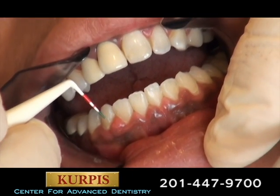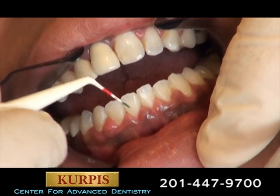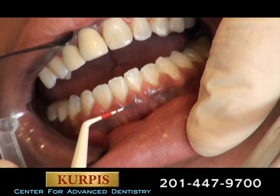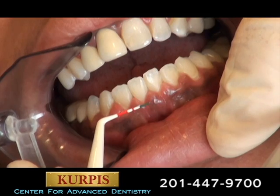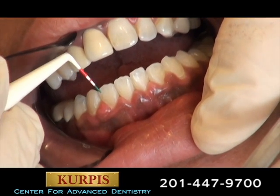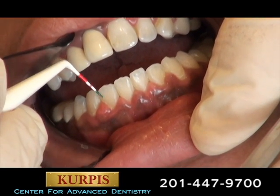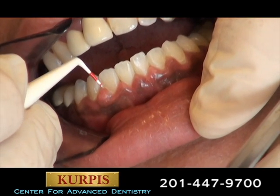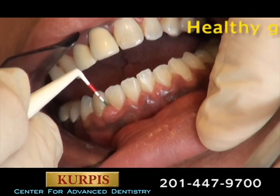Now, another classic sign of gingivitis is that when we take a periodontal probe, this instrument here, which measures the depth of the pocketing around each tooth, when we probe to measure the depth, you'll notice that the gums will bleed because the tissue is ulcerated from the bacteria growing under the puffy gums. And the patient will feel a little bit of discomfort.